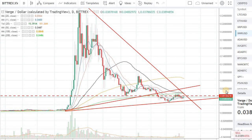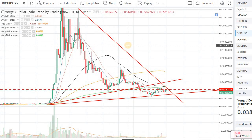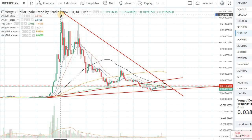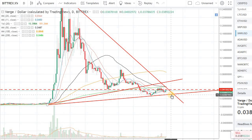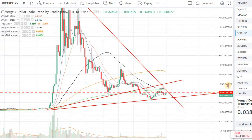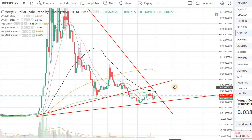So as I said, the reason I wanted to cover Verge is because I think we are coming to this pinch, this huge wedge. Actually, it's coming all the way from that 28 cents, from the bottom red line. That's the support trend coming all the way from December. So what I see here is that a breakout will occur fairly soon. I'm expecting a breakout to happen within 48 hours. In the next couple of days, there should be a decent breakout in Verge.